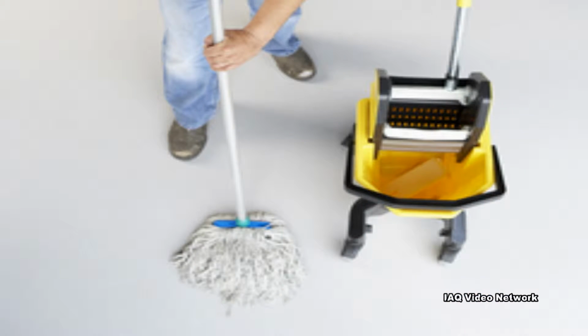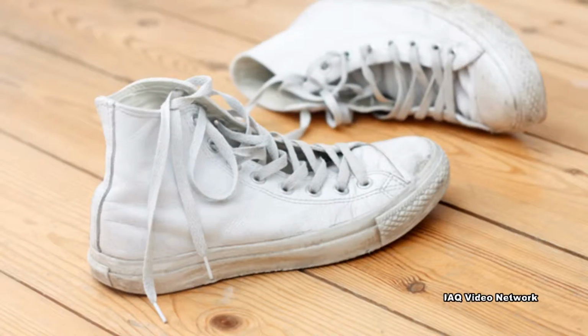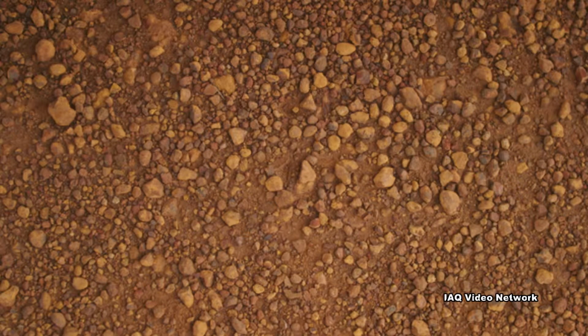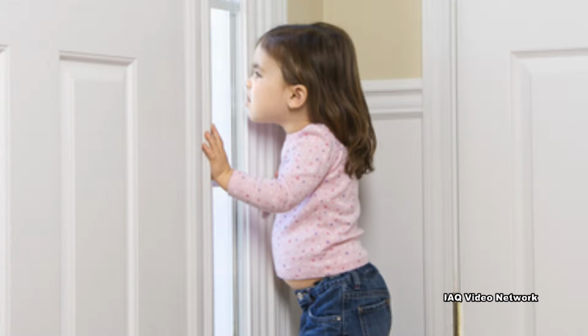Regularly wet mop floors and wet wipe window components. Take off shoes when entering a house to prevent bringing lead-contaminated soil in from outside. Also, prevent children from playing in bare soil where lead hazards may exist. Plant grass on areas of bare soil or cover the soil with mulch or wood chips. These are just a few things to know about lead and preventing exposure to children.